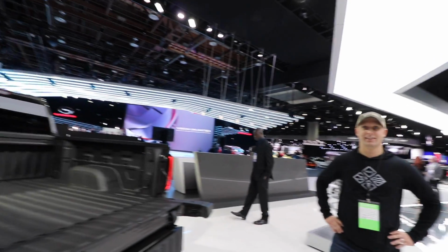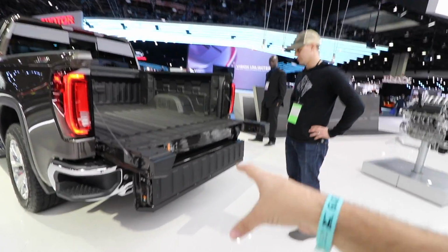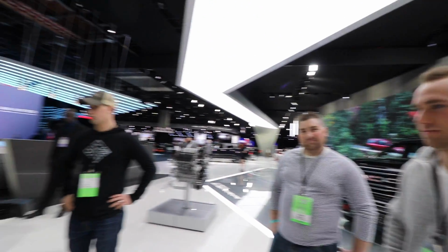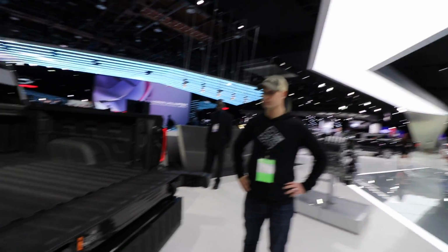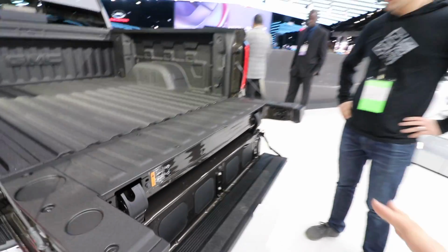So I know you're a Chevy guy. Yes, sir. And the number one question you may ask about this truck is, how can I use this in a lawn care landscape environment? How can it benefit me? Before we get into the obvious benefits of having a tailgate in a tailgate, the ability for you to use that as a step.